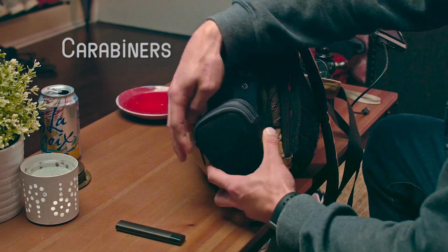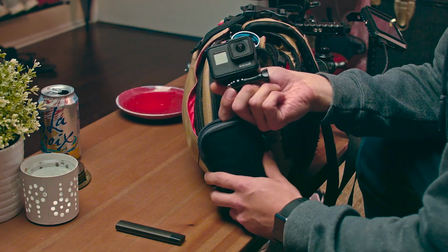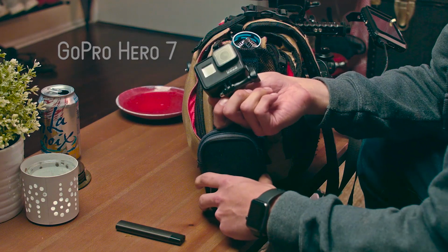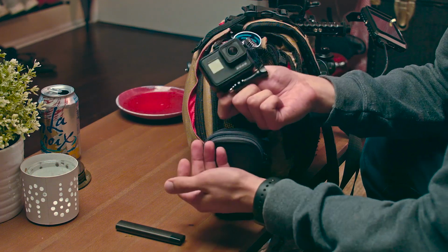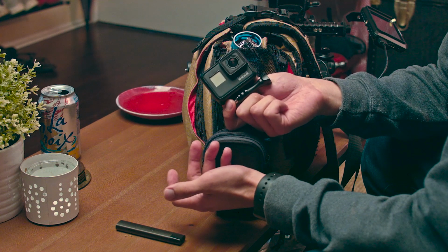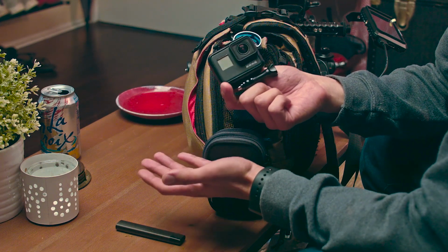So in this pouch, ta-da! I got my GoPro Hero 7, which I've actually been using a lot more in lieu of a wide-angle lens, just because every time that you change lenses, you're exposing your sensor to a bunch of dust and nasty stuff that you don't want to get in your sensor.